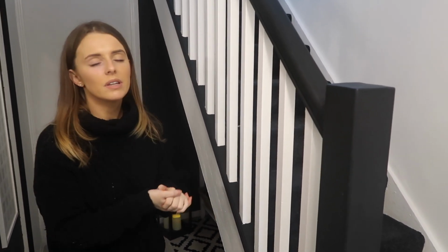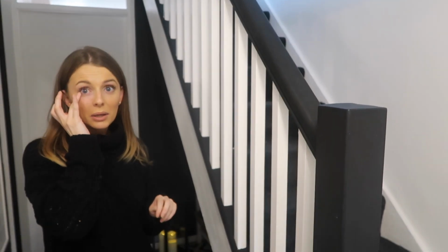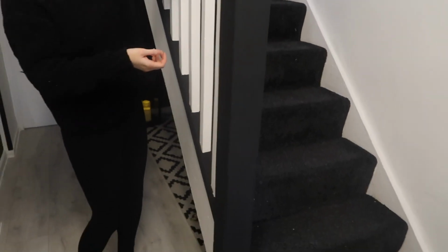Okay, so as you all probably already know, this banister was a labour of love. It actually took so long to do. I think we was doing this, how long do you reckon? About a week? Yeah, a good few days, definitely. We did spend a few days doing everything, but we did it in the evenings and just worked it around Nelly.